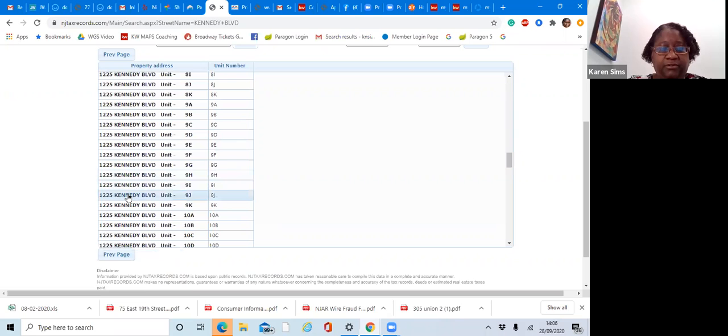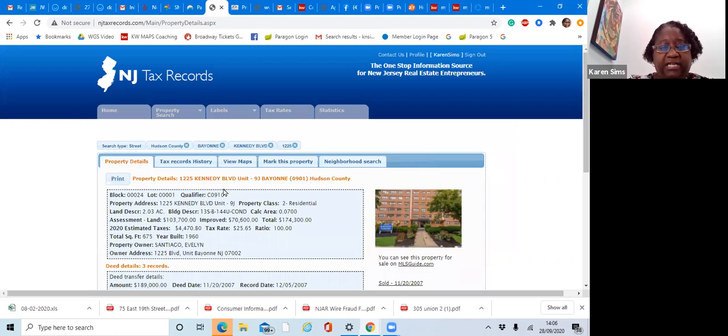So a few reasons why we pull a tax record. We want to verify that the block and lot is right. We don't want to take what's on the MLS because the agent could have made a mistake. We want to make sure that we have the square footage, the right taxes, the seller's information, and generally if it's a condo or two family or three family or one family, it will tell you here, in the building description.